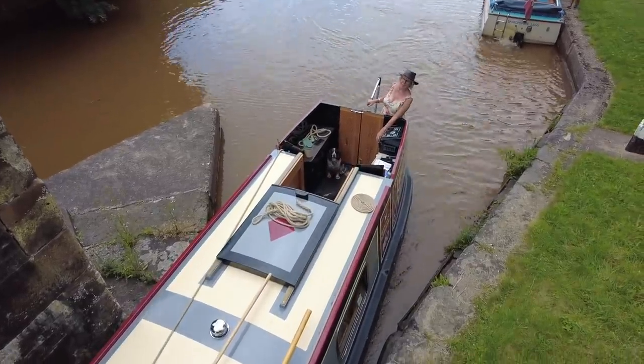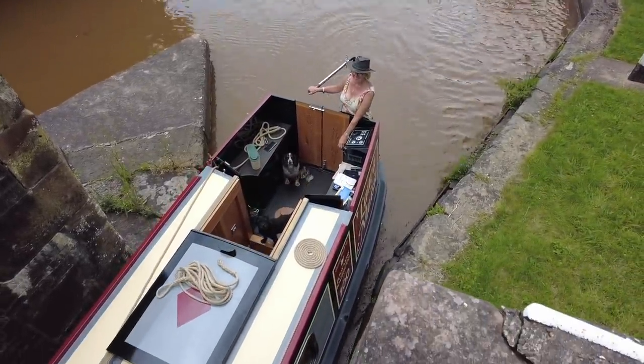Tight squeeze. Well, we've got 6 locks to do today, and just about 3 miles all told. But the big adventure of the day is Harecastle Tunnel. It's just over 1 mile long, and you can't go through on your own. You have to wait because it's one-way traffic, so you have to wait your turn.